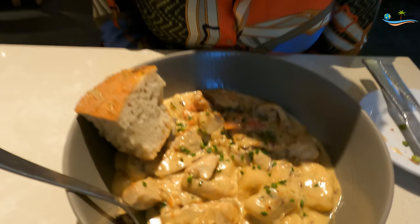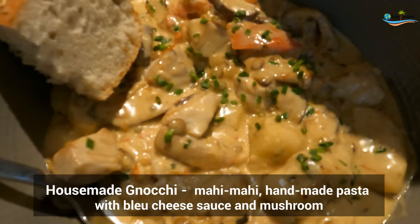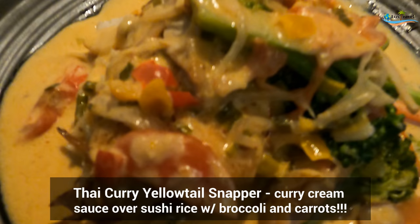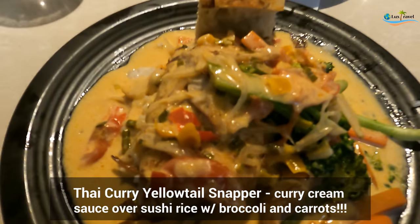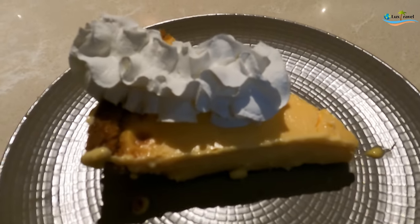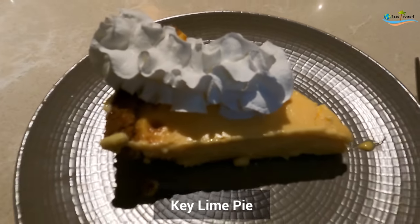Hi again. So I am having a homemade gnocchi, and it does come with mahi mahi and a very nice sauce. And I'm having a Thai curry yellowtail snapper. With coconuts, right? Yep, and broccoli. Some veggies. Yep, it looks delicious. Looks very good. When in Key West, must partake in key lime pie. Absolutely.